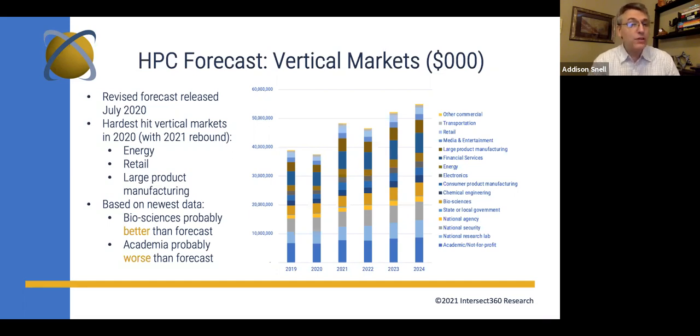The hardest hit ones that we were forecasting, that I would stand by: energy, oil and gas in this space has still been suffering from the low price of oil. I think they had a huge economic effect of people not flying, people not driving. There's a lot that goes into the energy sector. Retail, this is traditional retail, things like analytics. A lot of the online retail really gets captured in the hyperscale market, not the HPC market. And traditional retail was well off in 2020. And then finally, large product manufacturing, your automotive and aerospace industries both had slowdowns in 2020, and those are going to be captured here.